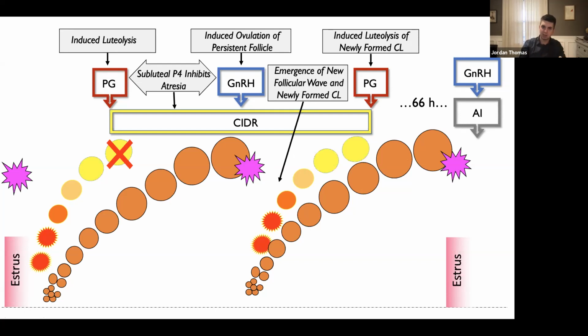It's very effective in cows. This is also a system that works in non-cycling cows. It's effective in anestrus cows, but probably similar to the 7-day CO-Synch plus CIDR, if the cows aren't cycling, just because this effect doesn't occur.